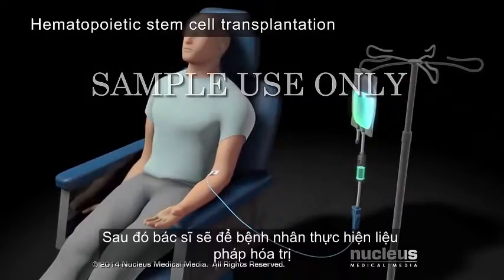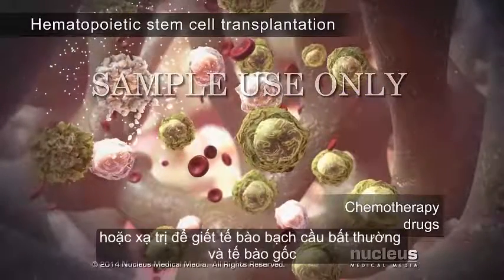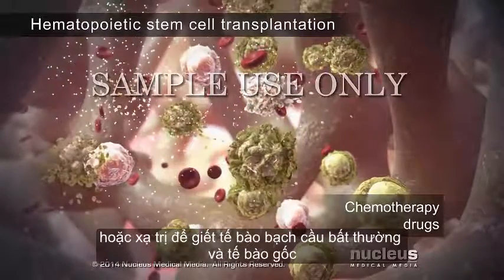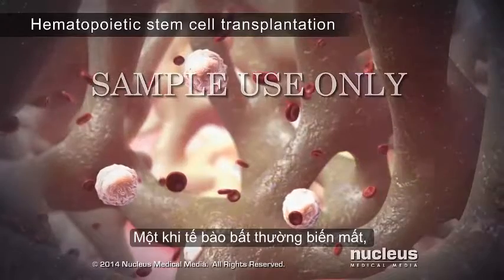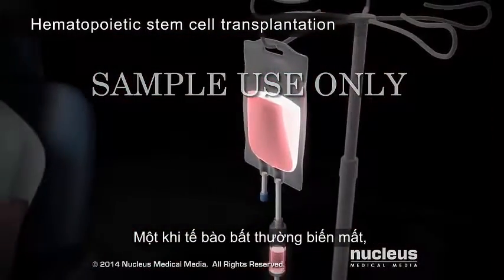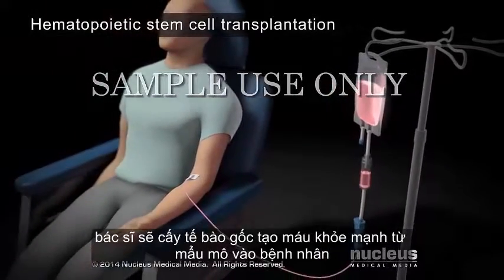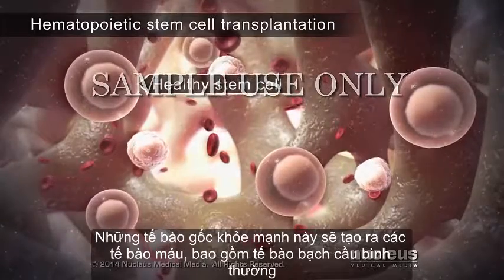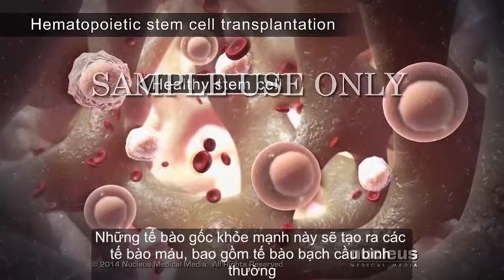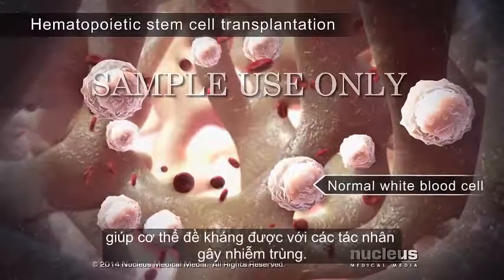Then, doctors will give the patient chemotherapy drugs or use radiation to kill the abnormal white blood cells and their stem cells. Once the abnormal cells are gone, the doctor will transplant the healthy hematopoietic stem cells from the tissue samples into the patient. These healthy stem cells will make new blood cells, including normal white blood cells, which will allow the body to fight off infections.